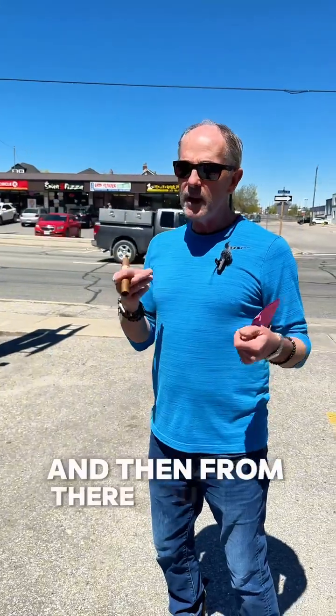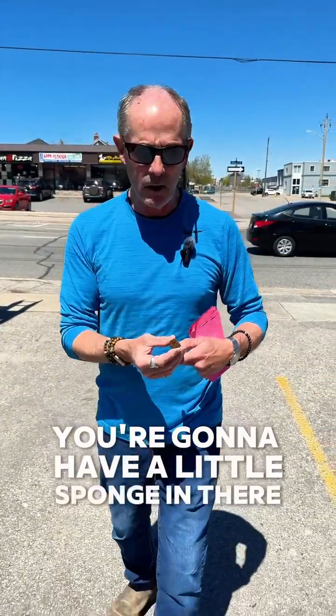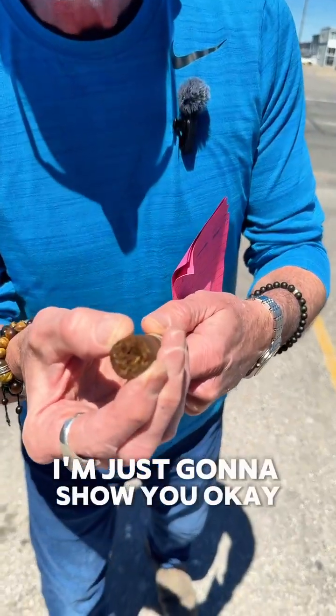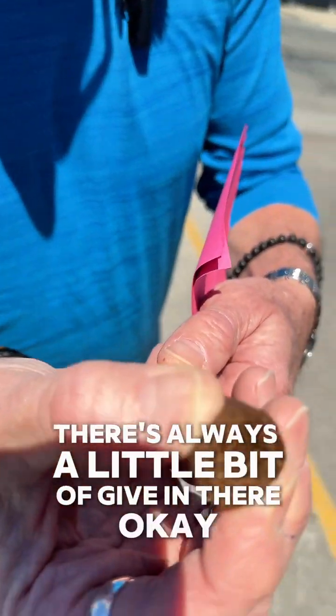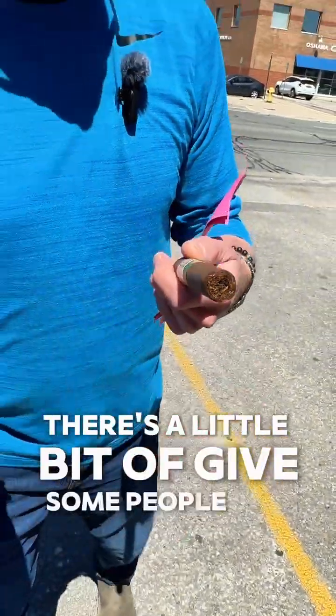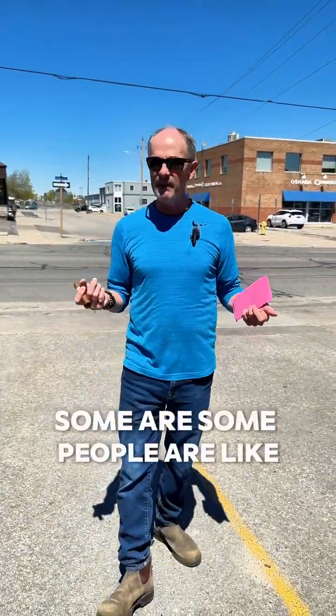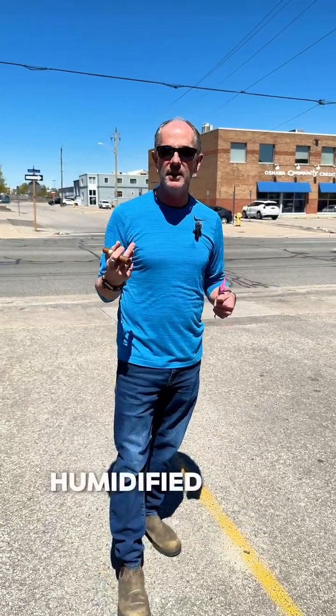And then from there, always just test your cigars. You're going to have a little sponge in there. I'm just going to show you. There's always a little bit of give in there. That's when you know your humidity is perfect. There's a little bit of give. Some people like it at 68%, some 72, some people like 75. They like a really humidified cigar, but it's all up to you. You'll find what you like.